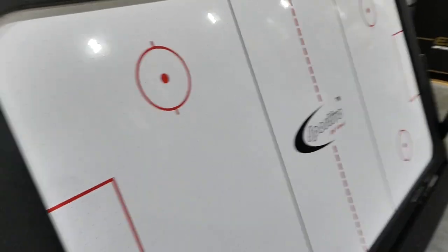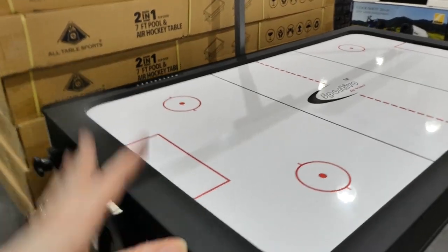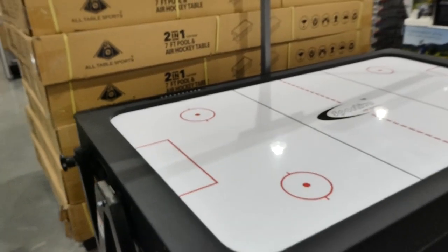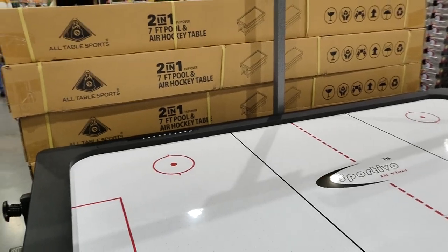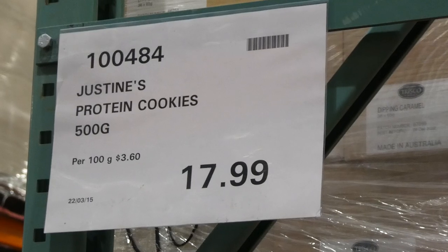But I think it just wants to flip. So there must be some way to stop it upright, because it does say that it changed to an upright position for easy storage. Well, that's really neat.